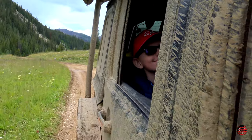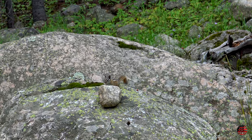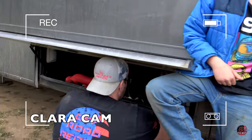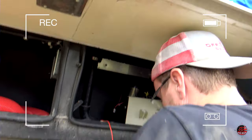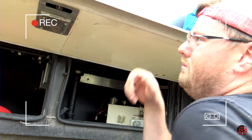Did you see that guy? It looked like Derek. I'll give it back to you. I always want to see this little chipmunk. Is it on? Yeah. Click the silver button. Show me. All right. Close it.